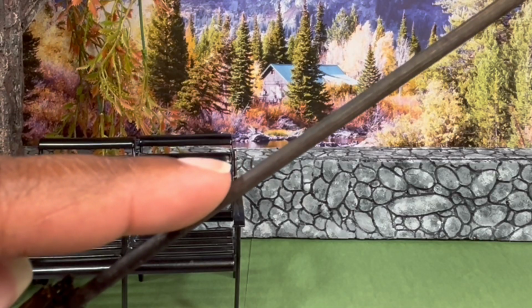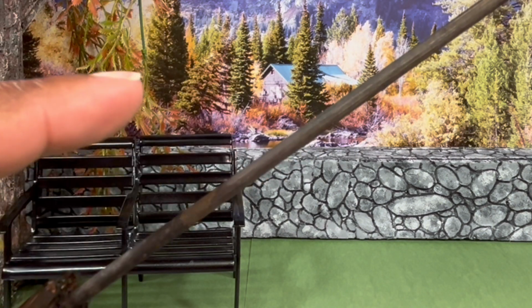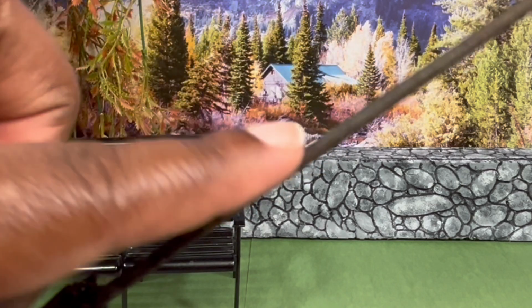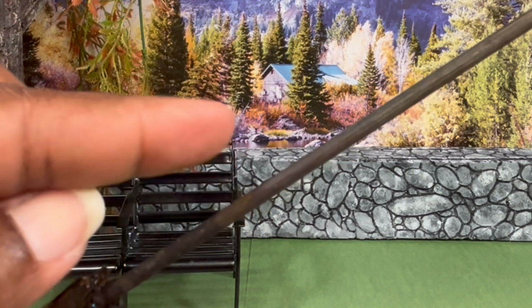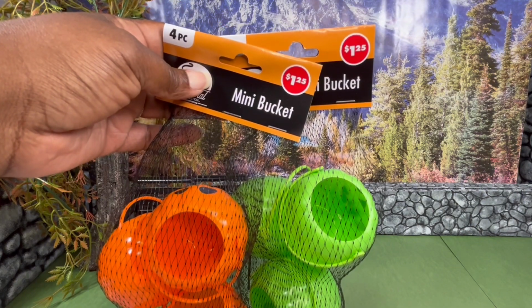Just as a precaution, I would give the handle a wipe down with a damp cloth, let it dry, and then seal it with Mod Podge. There seems to be some kind of black soot on it, and you don't want that to transfer to your dolls. I also got some mini buckets from my store for $1.25.